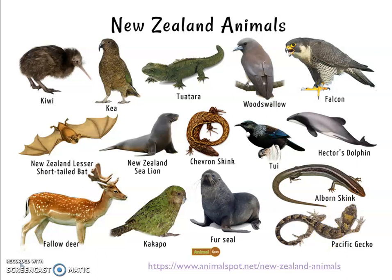Then there are 4 endemic species of primitive frogs. Snakes are altogether absent, and there is only one venomous spider, the katipo, which is rare and restricted to coastal regions. And there are many endemic species of insects, including the weta, a species of which may grow as large as a house mouse. So these are unique to New Zealand. And now the species are dwindling. It is because of human activities, hunting and other kinds of pressure from introduced animals.